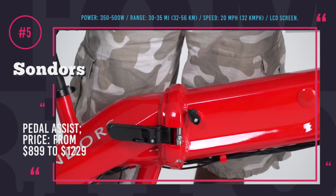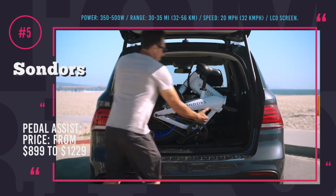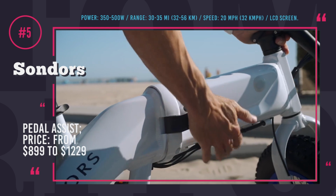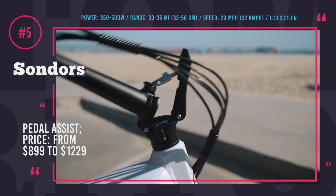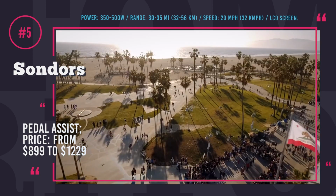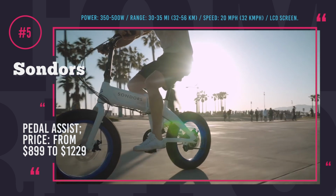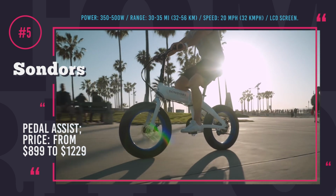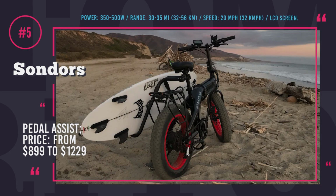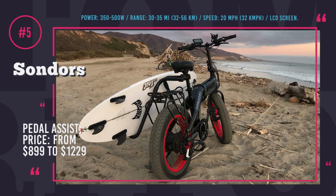The range that could be expected from Sondors fluctuates around 30 to 35 miles in throttle mode and reaches 60 miles with pedal assist. Unlike the steel frame used for the original model, Fold's frame is an aluminum one-size-fits-most, ensuring comparative lightness of 50 pounds in the fully assembled mode. These folding fat bikes are currently sold across North America, while in Europe the company offers downsized versions called Mini and Mini Sport.